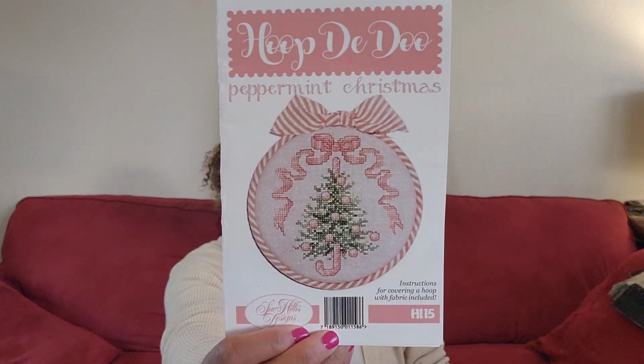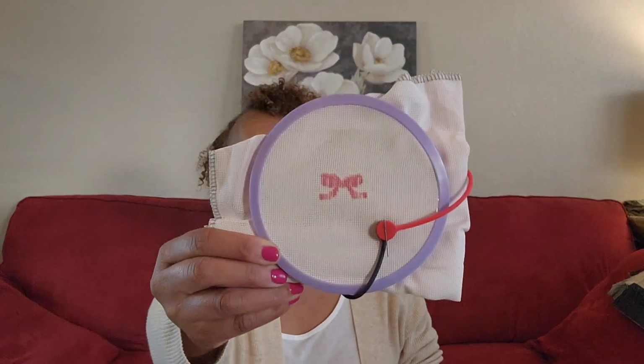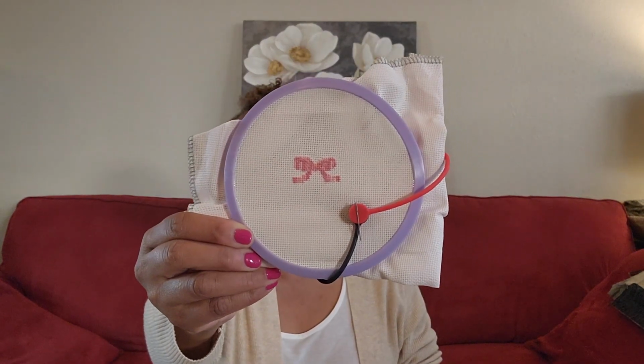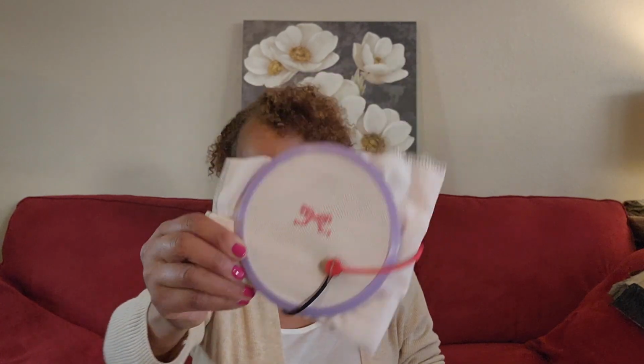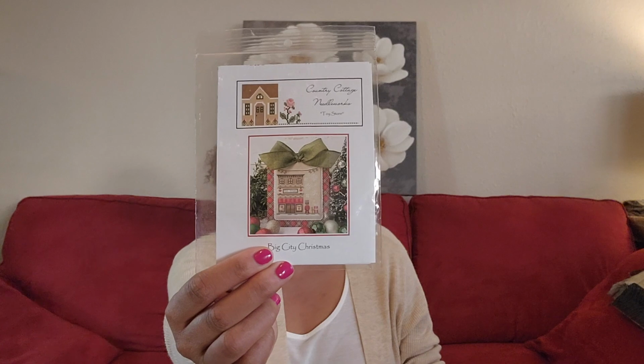This next one I started last year after Christmas. And this is the Hoop-de-Doo by Sue Hillis. And I had to do it because it had pink. And this is as far as I got last year. So I'm going to pick this up at some point and give it a couple more days during the month of December. Of course, Big City Christmas, the toy store. This is getting picked up pretty soon.